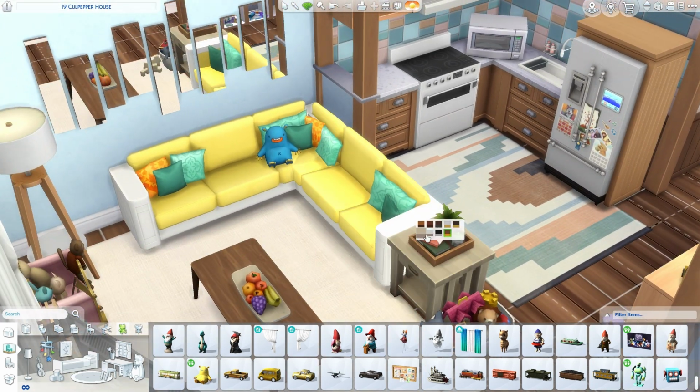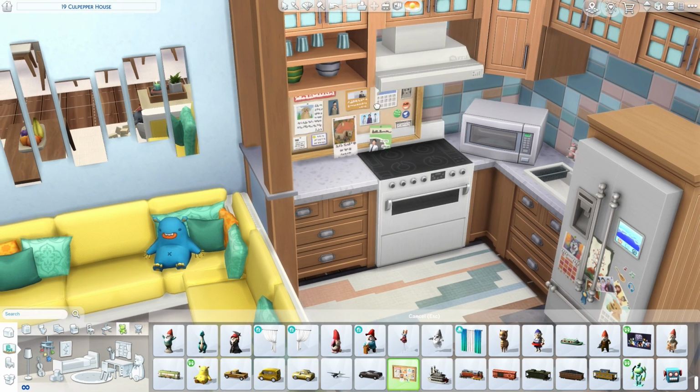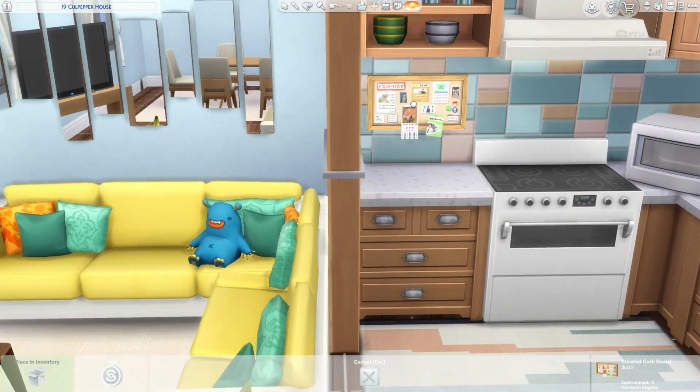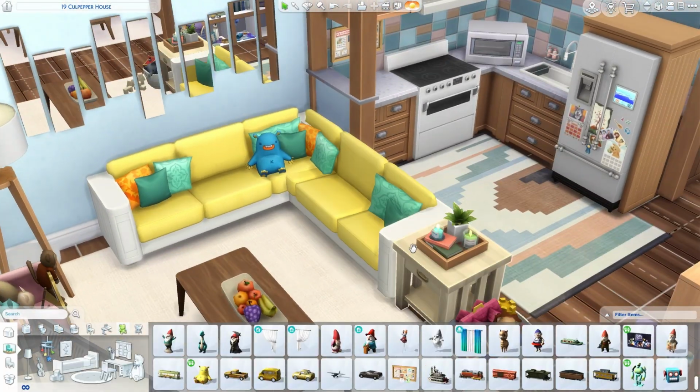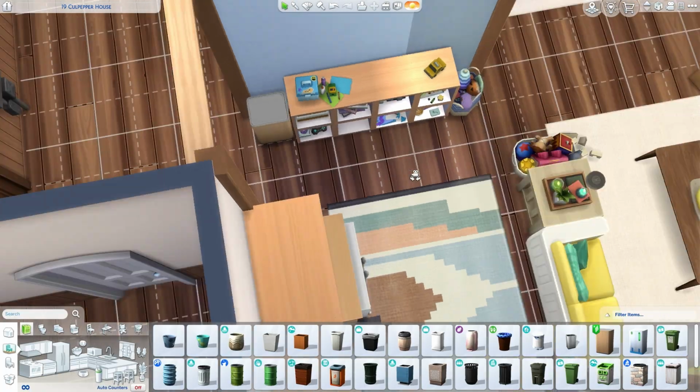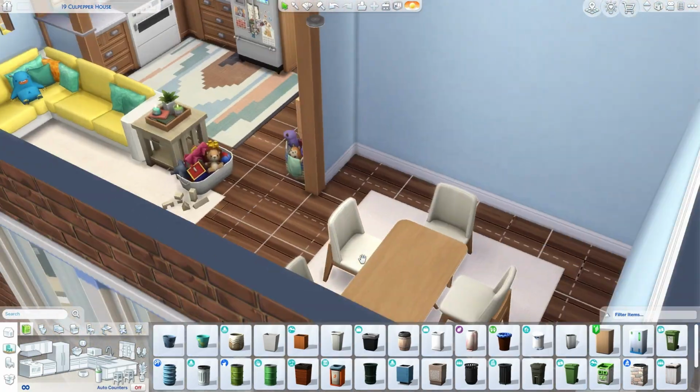I am recording in so many sections today, I do apologise, but now we're moving on to some decorating in the kitchen. I really love the colour scheme, like I've said already. I think this colour scheme just looks really nice and I love it. So anyway, moving on to the dining space now.